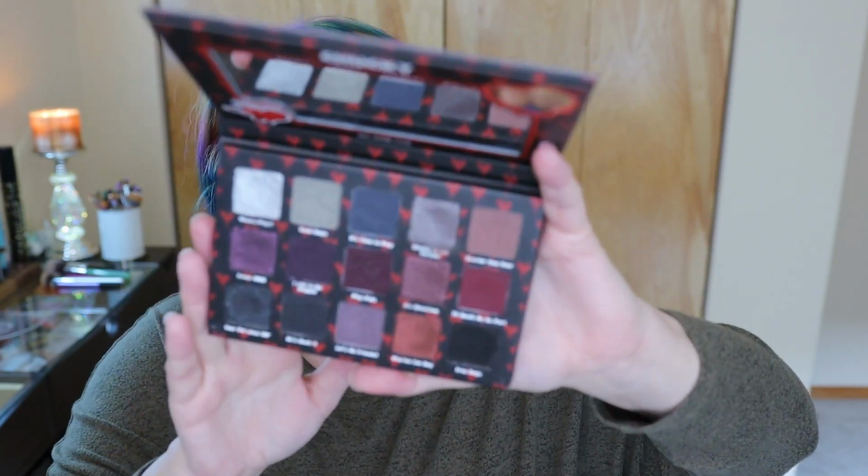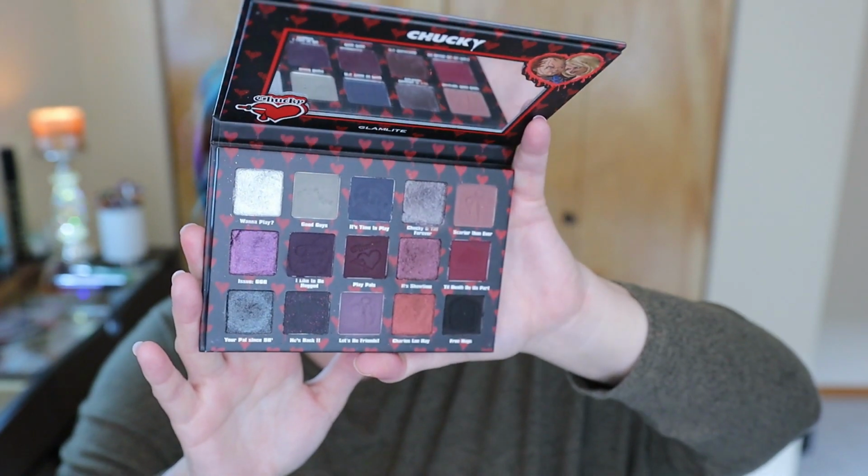And also this palette screamed anti-Valentine, which was amazing. It's got the lenticular cover, right, where it kind of changes from Chucky and Tiff to saying crazy in love with their eyeballs in there. And it's just such an amazing color story. I love this palette. You can see this palette has seen some use, and I'm not sad about it.